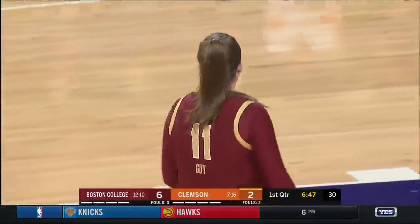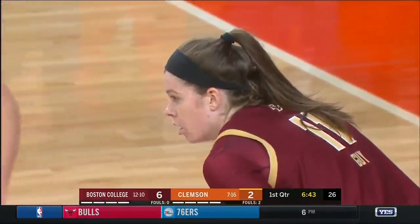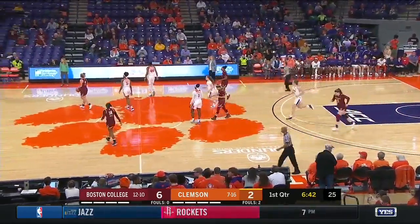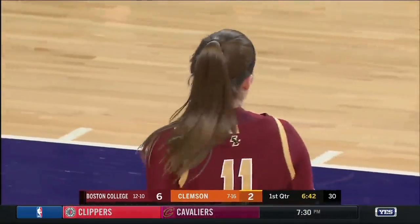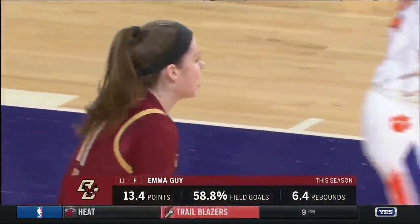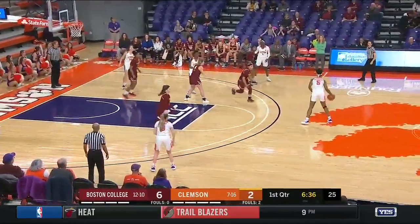And BC works the angles. They make a nice entry pass. Emma Guy can catch a bounce pass. She can catch a lob. And a turnover against the Eagles. That's their second so far this afternoon. They had 23 in their loss at home the other night against Syracuse. And that's an unforced turnover. And talking to Coach before the game, she said probably 10 of their turnovers were just unforced like that.